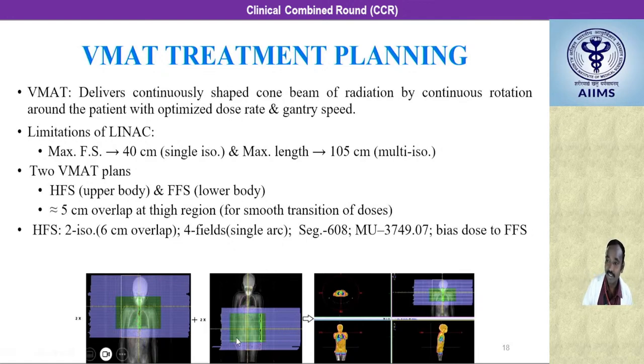Head first supine plan consists of two isocenters. Each isocenter has two single arc fields. So the total number of MLC shaped beams is 608, with a total monitor units of 3749. This plan serves as a base plan for the feet first supine plan, which will take into consideration this distribution and try to achieve uniform distribution in the lower body also.